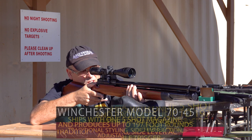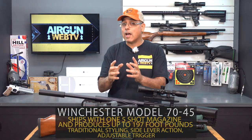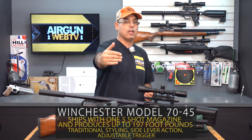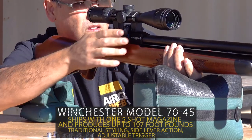Now the reason I like those is you get a ton of velocity, and you also get a nice flat surface for impact. So it doesn't take a long time for the projectile to get there, and when it does get there, all of that energy gets dumped into the animal. That's why I like this gun so much.